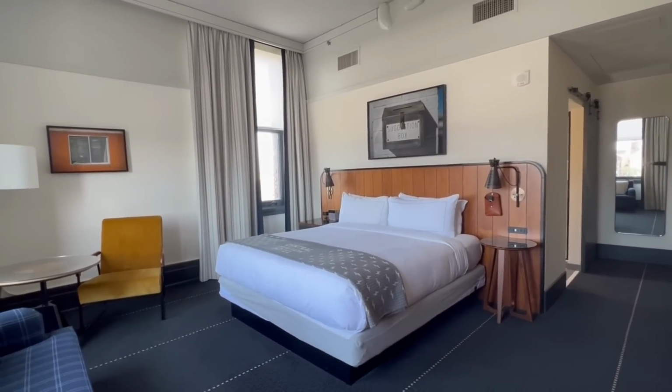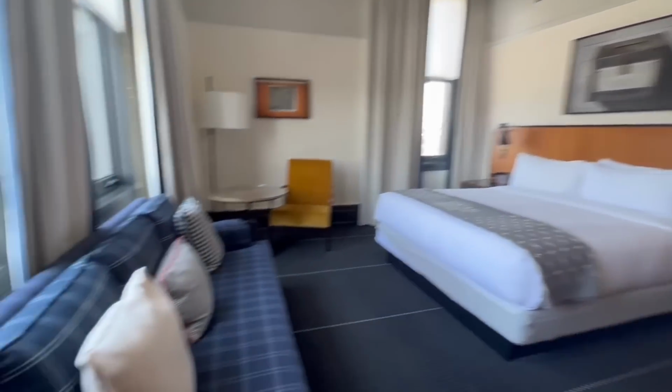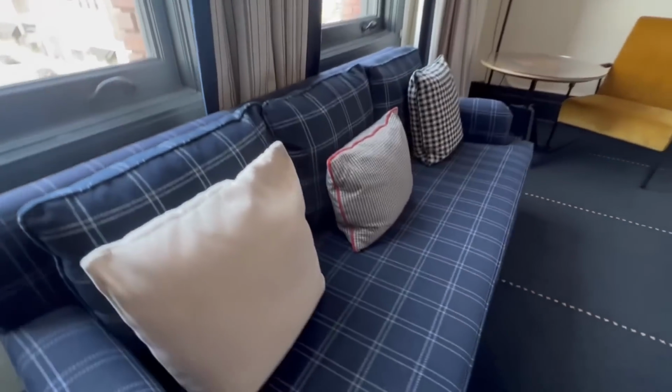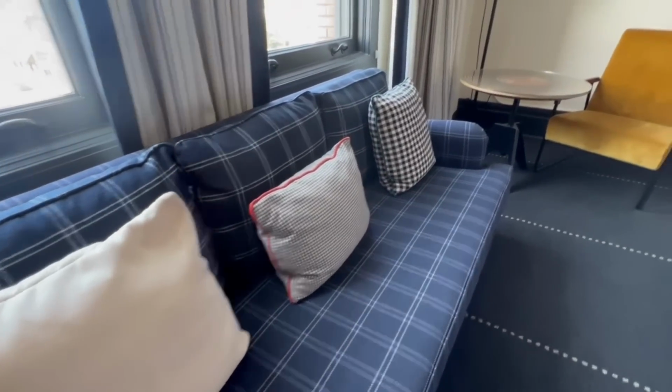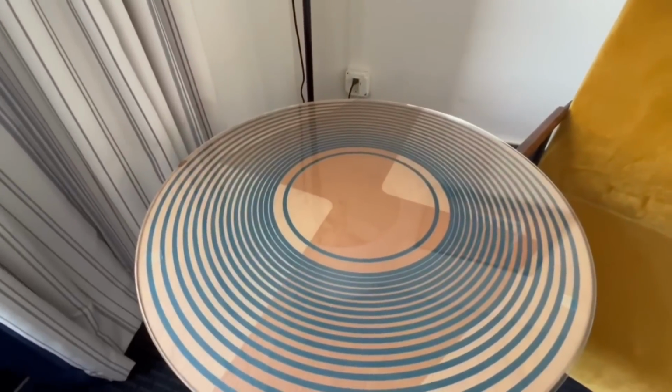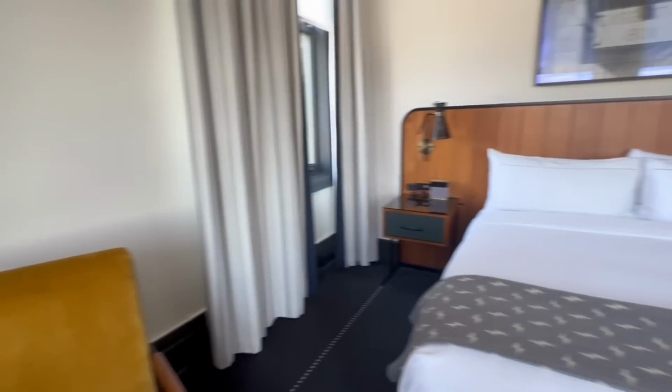It had the TV. So when I say it was a lot smaller, did not have this couch. So really great couch. Love the mixed patterns. It's really fun. This tabletop looks like a record, so love that. Again, just some really cool decor aspects of this hotel.